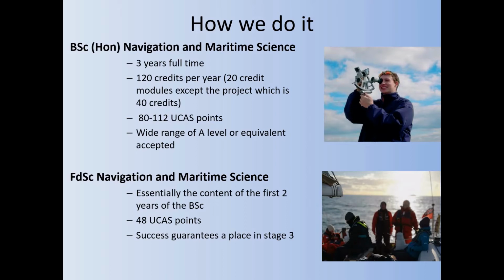Okay, so for the next few minutes I'm going to talk about the difference between BSc Honours and FdSc Navigation and Maritime Science. So BSc Honours, what does that mean? The Honours means your project in your final taught year. If you're on the FdSc, you won't need to do a project. Another main difference between the two is the BSc expects UCAS points of 80 to 112. So if you have science or predominantly science-based points, we'll be offering you 80.